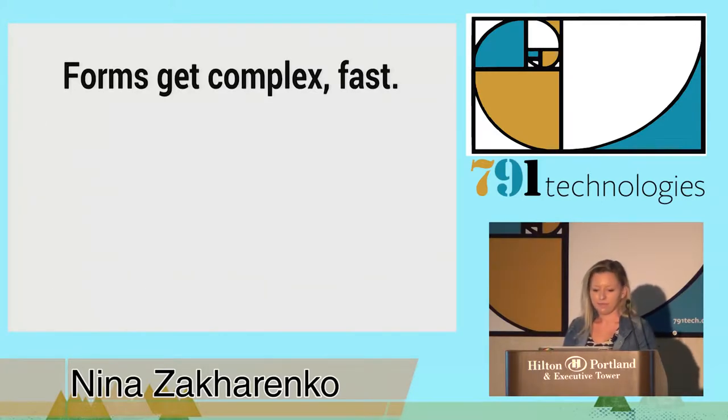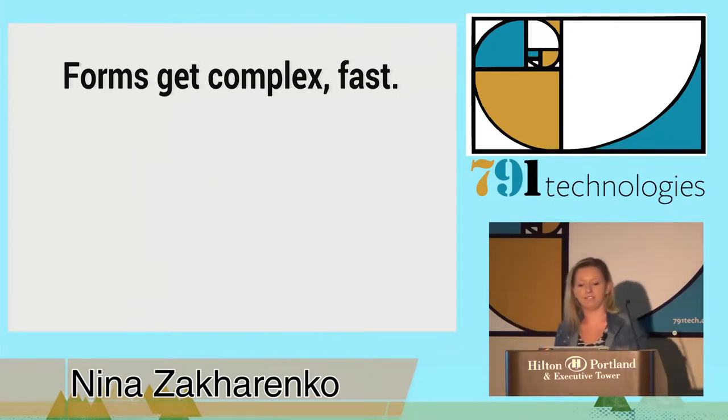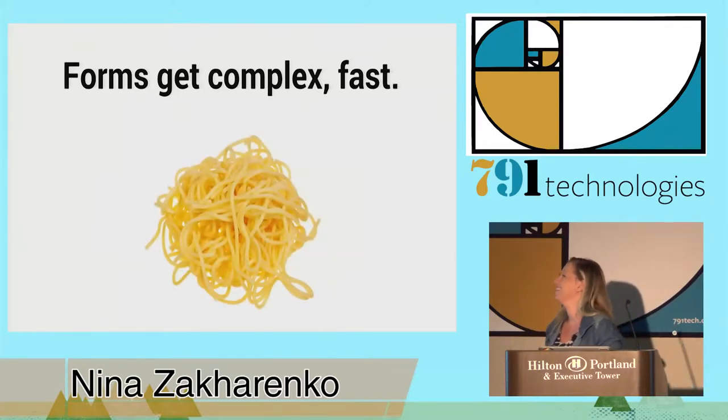So, forms get complex really fast. You sprinkle in a little validation logic over here and abuse some template logic over there, and all of a sudden, would you like meatballs with your spaghetti?